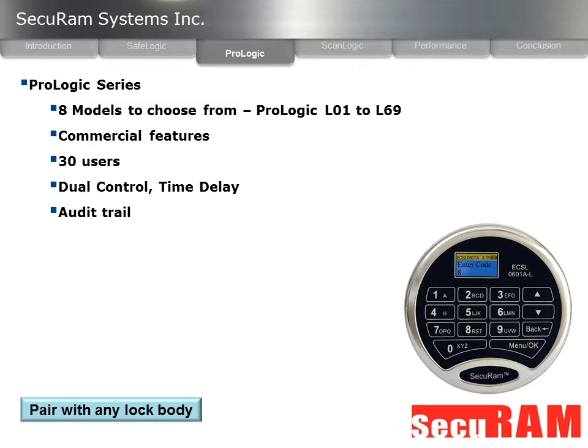We also have Audit Trail on the ProLogic series. Audit Trail allows you to know who's going into your safe, when and where. So it keeps a record of all of the information, who got into it, what date, what time, what they did.